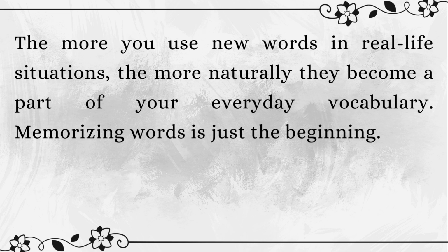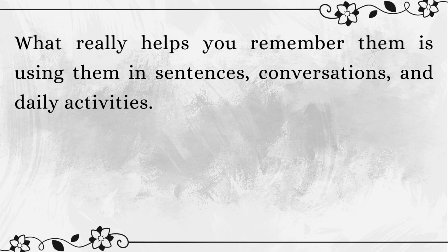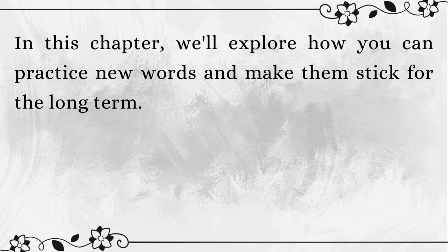of your everyday vocabulary. Memorizing words is just the beginning. What really helps you remember them is using them in sentences, conversations, and daily activities. In this chapter, we'll explore how you can practice new words and make them stick for the long term.